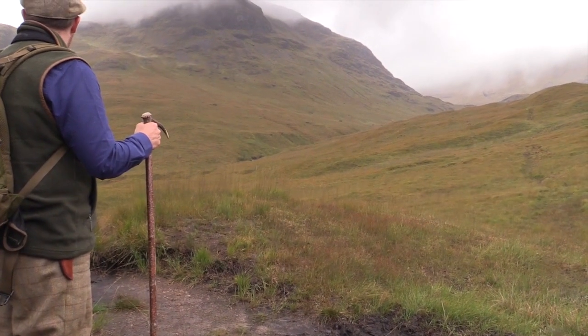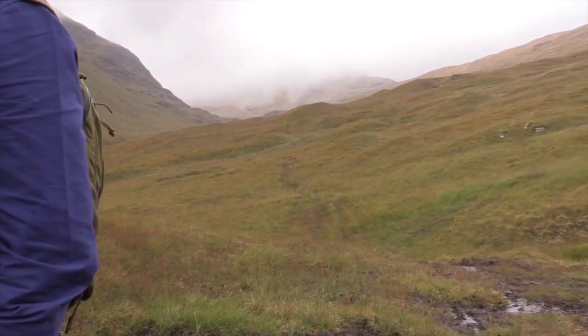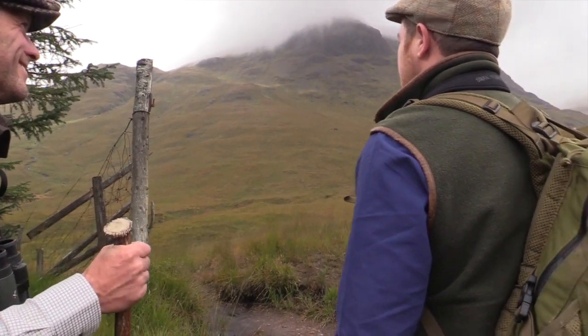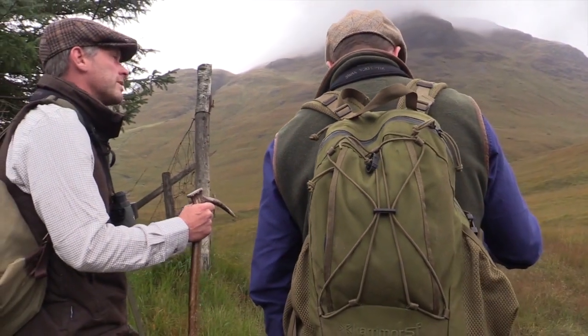Not really jacket-worthy rain, is it? This is positively clement. Compared to what we've had this week, it's beautiful. Right, we'll head out just now and see if we can find something.